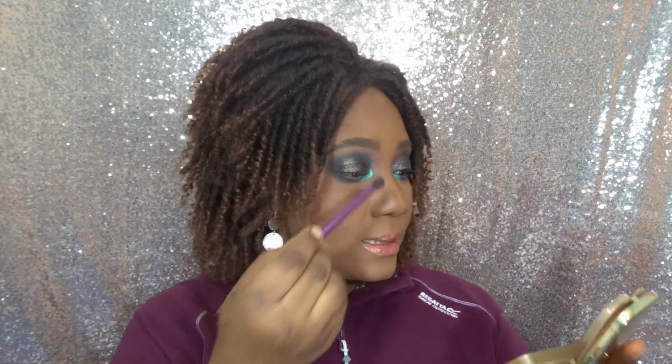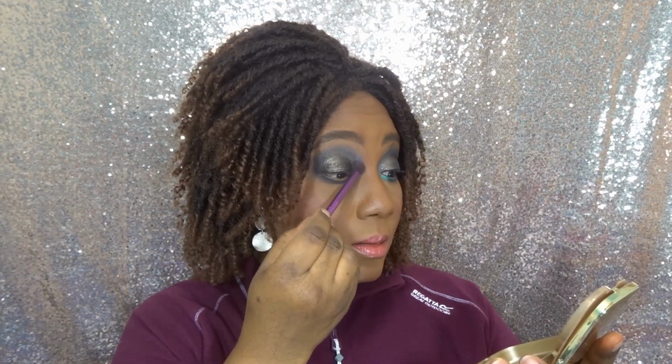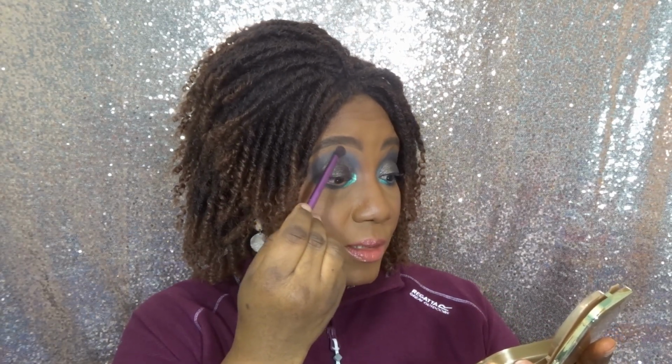Going back into the blue on the Cool Mattes, I'm going to use that to blend the front part of my eyes, just so it doesn't look like I've been punched in the face. Going back into the darkest shade I started with from the Cool Matte, I'm now going to blend my shimmer into the matte. So literally just stamping it in on top of the shimmer.